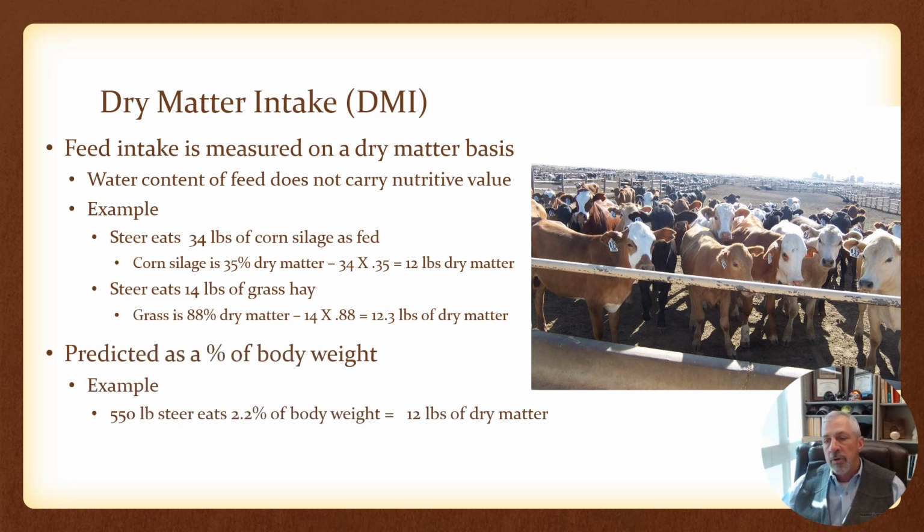Another thing is to try to understand and predict how much you think your cattle are going to eat. An example I used here is our 550-pound steer, and I have them eating about 2.2% of their body weight, and this will vary. They'll eat about 2% or so at first, and then their intake will actually increase over time. I like to figure an average of about 2.5, but figuring their intake as a percentage of their body weight is a good way to look at it, because the bigger they get, the more they're going to eat.